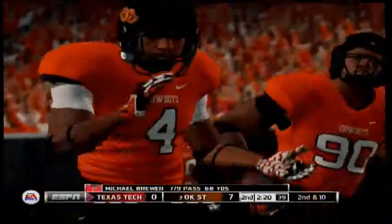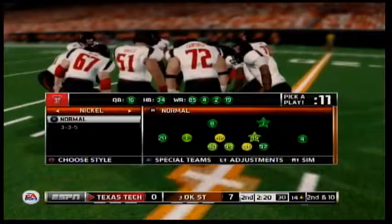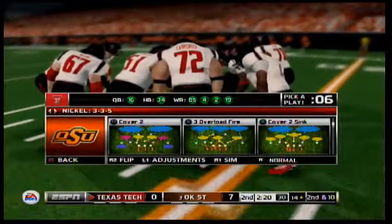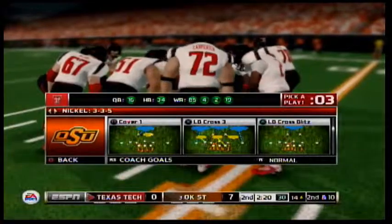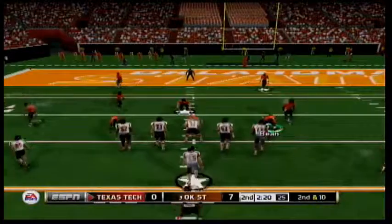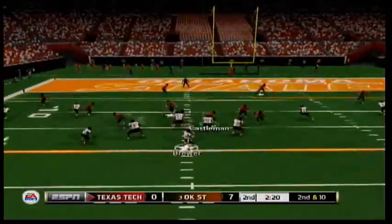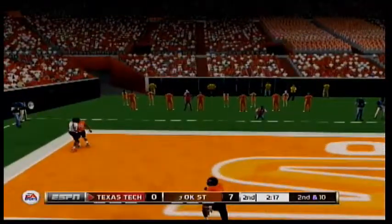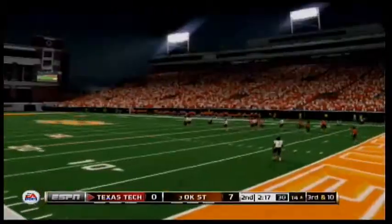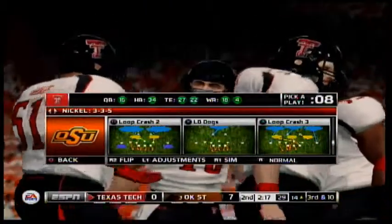Just throws this one away. This is the 9th play of the current drive. He gets rid of this one. Even though they didn't sack him, the pressure was still enough to force a bad pass. If you can get in there and disrupt the pocket, then the quarterback is going to have a tougher time getting the ball to his playmakers.